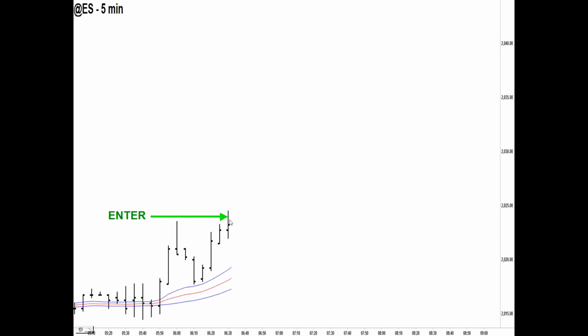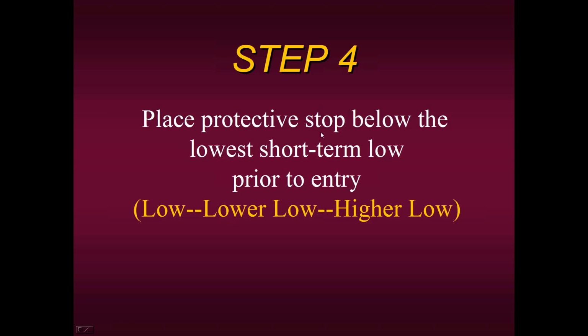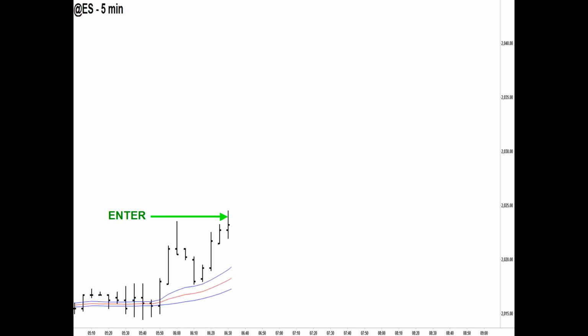Now, how do we protect ourselves? Well, we want to place our protective stop below the lowest short-term low prior to entry. A short-term low is just the opposite of a short-term high. You have a low followed by a lower low followed by a higher low. Now you create this kind of V approach. So this is where we entered. Where was the most recent short-term low? It was right here. You see we have a low followed by a lower low, then a higher low. So you place your stop just below here. All right, so far we've entered the trade and we've protected ourselves.